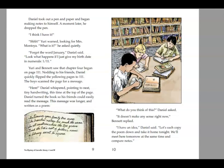Shh, Yuri warned, looking for Miss Matoya. What is it? he asked quietly. Forget the word January, Daniel said. Look what happens if I just give my birth date in numerals. 1/11. Yuri and Bennett saw that chapter 4 began on page 11. Nodding to his friends, Daniel quickly flipped the yellow pages to 111. The boys scanned the page for a message.